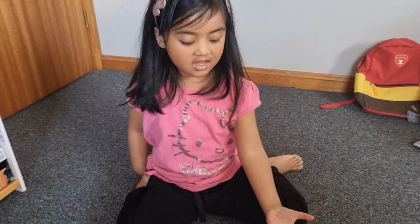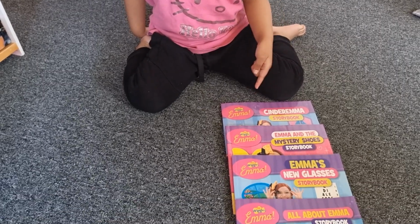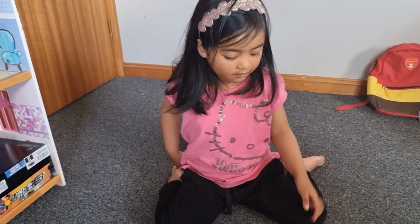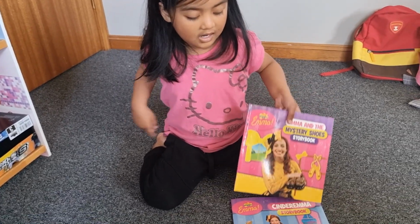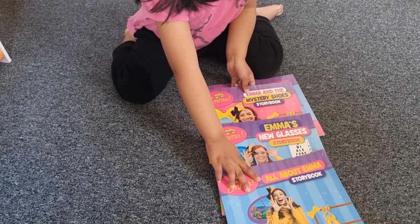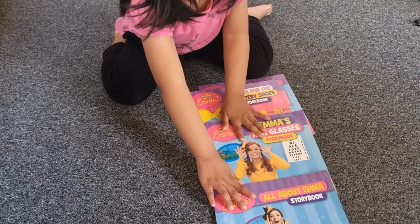Guys, today we got one, two, three, four Emma's books. And we're going to read some of this. And because I like that book, we're just going to have a fun day. Books are fun to read.